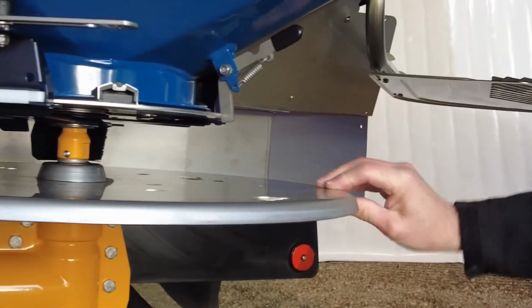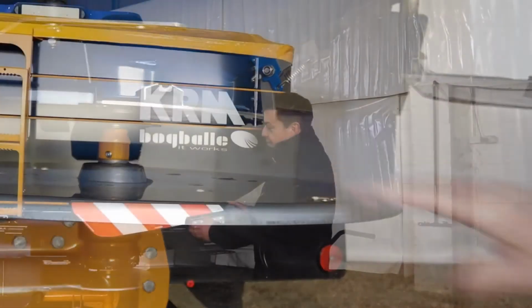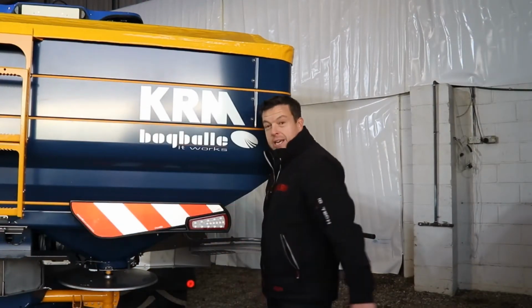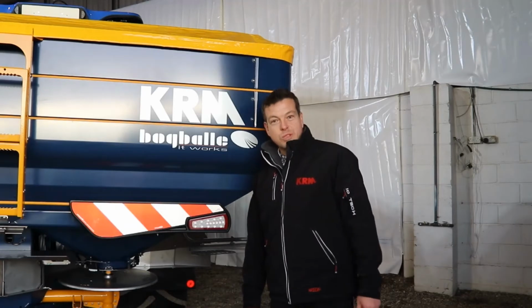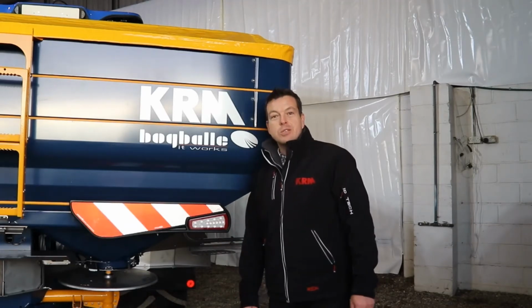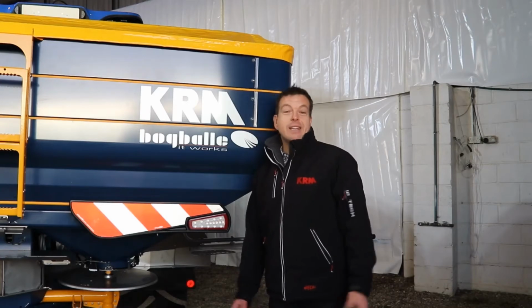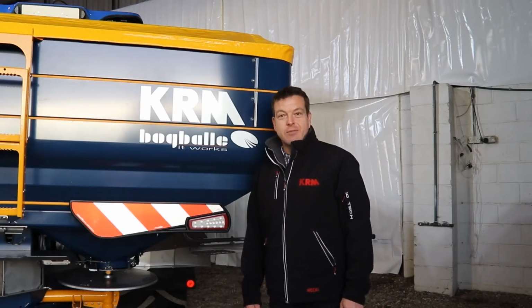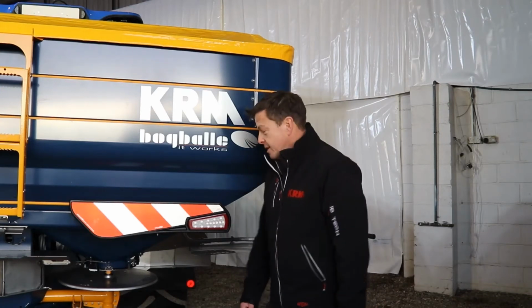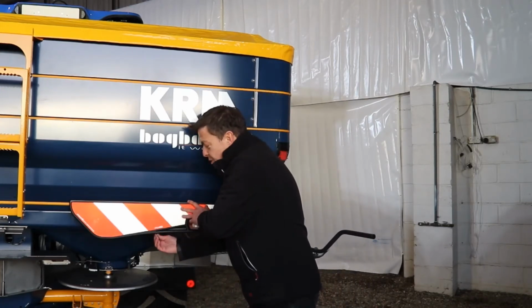Now, as well as the guardrail pulling out, we also have the reflector board here, and the reflector board incorporates the IP67 waterproof LED light, and Bogballe could not purchase a light anywhere in the world that was IP67 rated, and so in true Danish style they've manufactured their own. And this reflector board has a little catch.